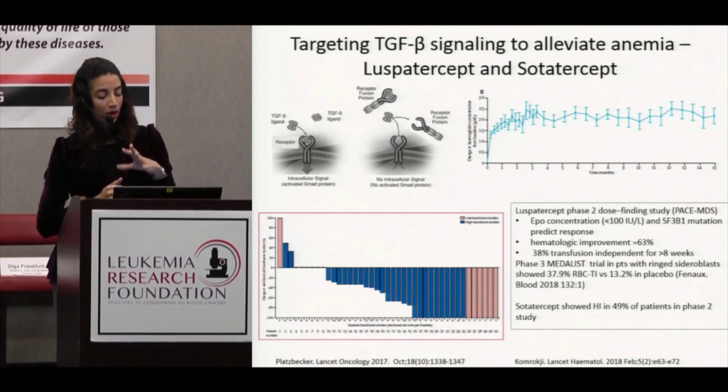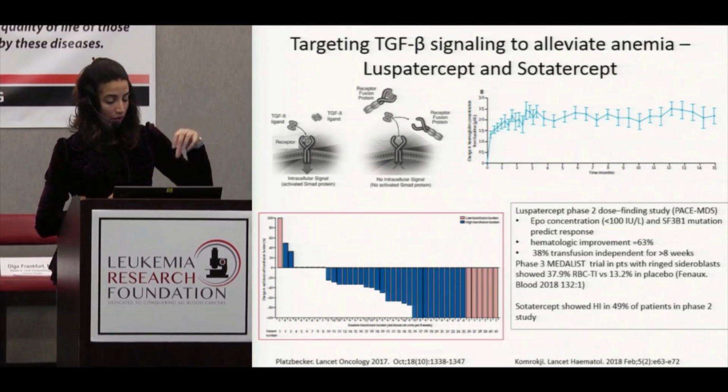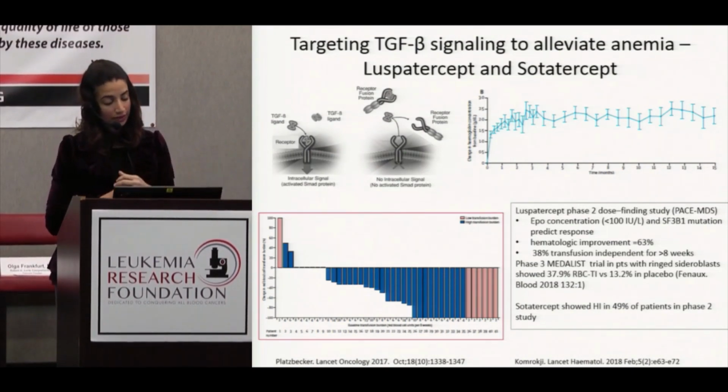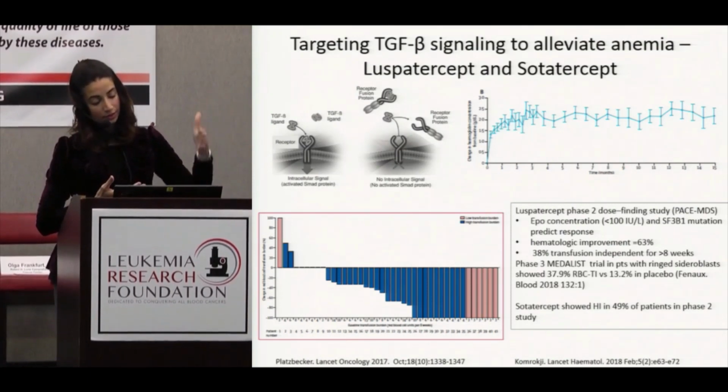Essentially, in red cell development, what happens in low-risk MDS is the TGF-beta receptor on the erythroid progenitors, which are the cells that are supposed to produce the red cells, when it binds its ligand, it gets silenced. And so the last stage of red cell development is blocked.